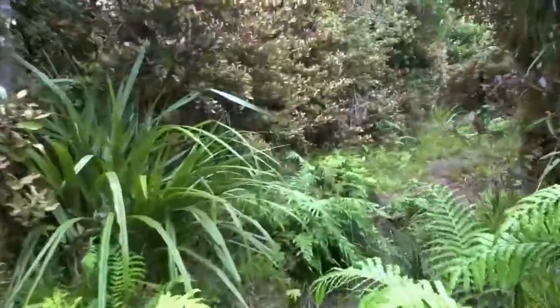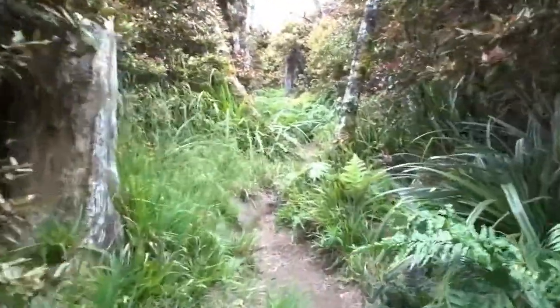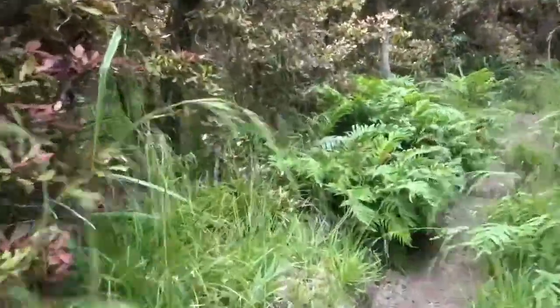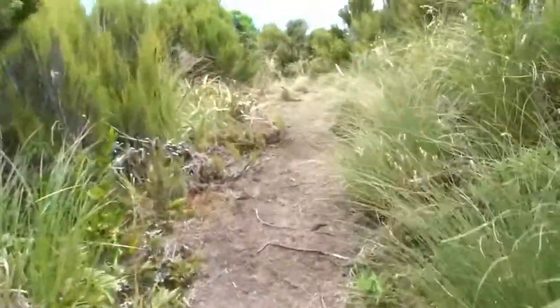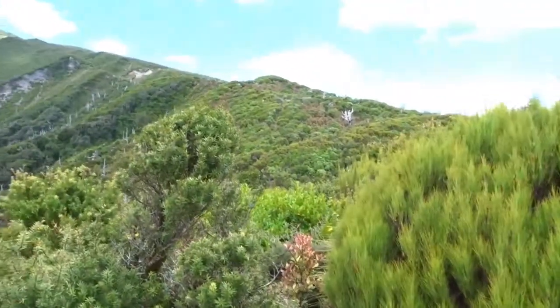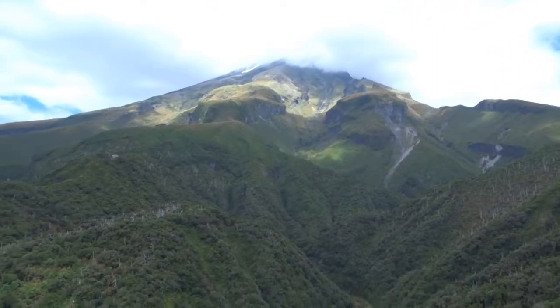You can see that the vegetation has started changing as I'm now getting up in altitude. So we've now got these little short shrubby looking bushes, and I can see more views. Oh, just had a really steep section, which is why I'm out of breath. Oh. Now I have climbed above the tree line, so it's just shrubs now, which means my views are about to open up. And there we go. So the track keeps going up that ridge line, then it should pop across, and that is Mt Taranaki.